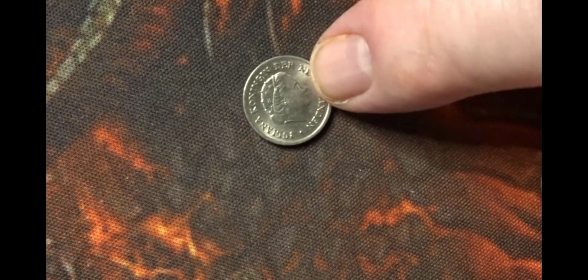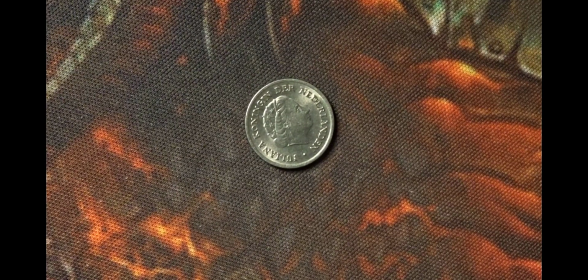This one's a diddy coin, and it's the smallest coin of this hunt, and it's from the Netherlands, a 10 cent from 1957. On this side we have the country name and Juliana is the queen. On this side we have a crowned value of 10 cents, and we also have the year, which is 1957. This 1957 coin has a mintage of 18,600,000.